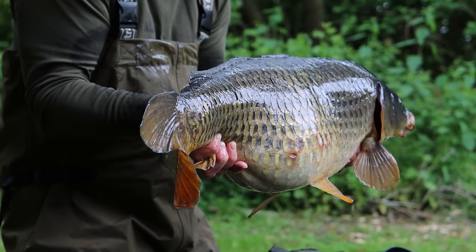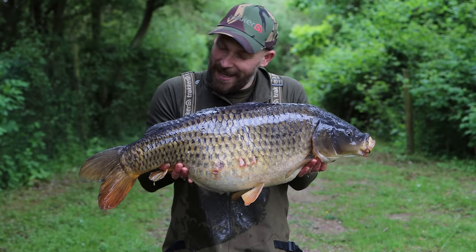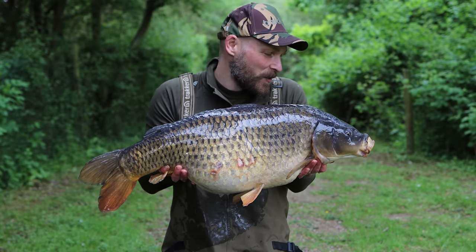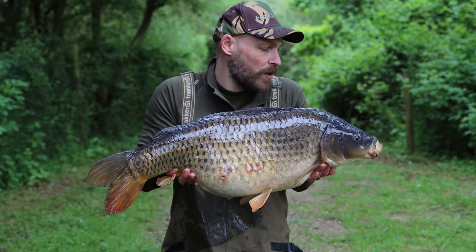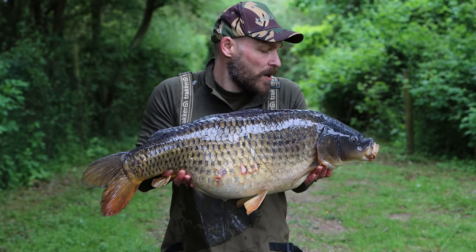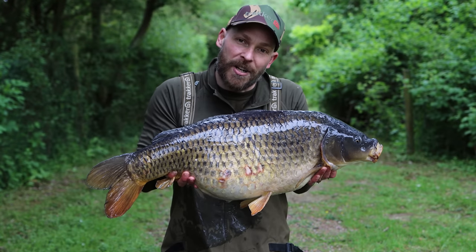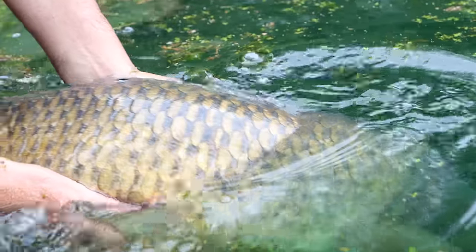So it's turned into a really, really good session. We haven't been here yet for 24 hours. I know I keep saying it, but the fish are absolutely stunning in here. So next up, in terms of the Ronnie rig tutorials that I'm doing in this session, I'm going to show you how I set up a Ronnie rig for when I'm fishing wafters. So without further ado, let's get a slip back.